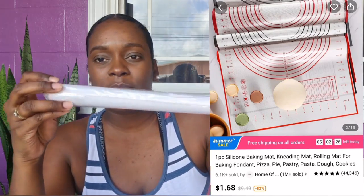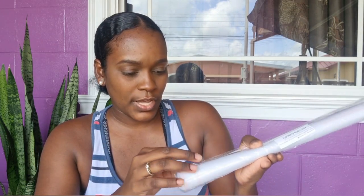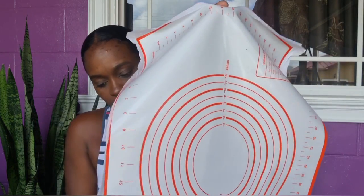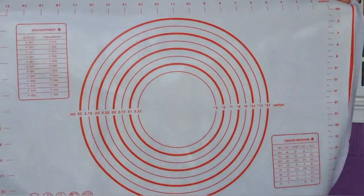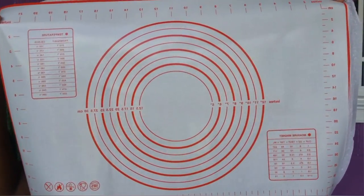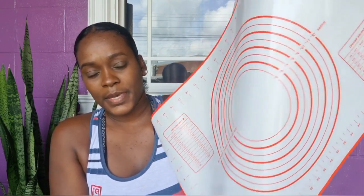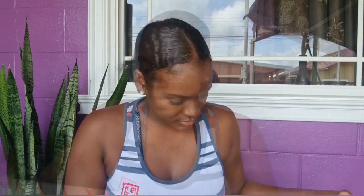Oh, the contact paper for food. Okay, I don't know if you all see, when you watch cooking videos, mostly baking bread and stuff like that, you see this mat on the counter. Well, I believe I got two of these. So I got this one, and it has measuring marks on it because you all know I'm baking and cooking now.